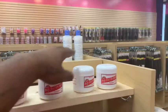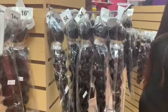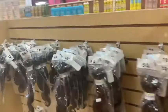These are our straight bundles from 10 to 24. We got some more right here. And this is our deep wave. This is our deep wave. This is our other straight, and then this is our bundle aisle as well. We got some deep wave, some body wave, some straight.